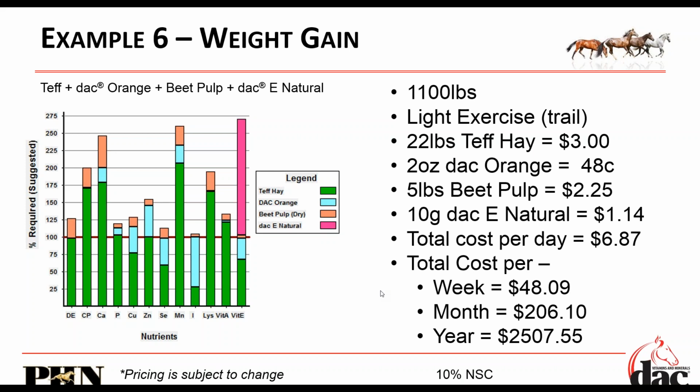In order to get the same amount of natural vitamin E in our diet, we would have to add 2 scoops of DAC-E natural as well. And now that takes the cost per day to $6.87 and $48 a week. So you can see that it was less expensive to add the oil than it was to just do beet pulp and add the E natural.